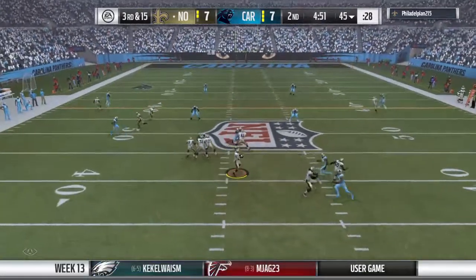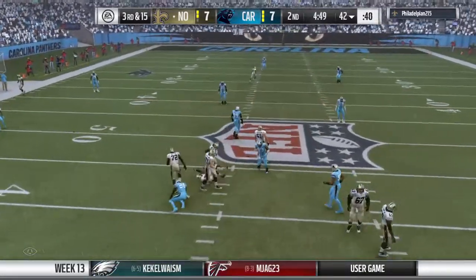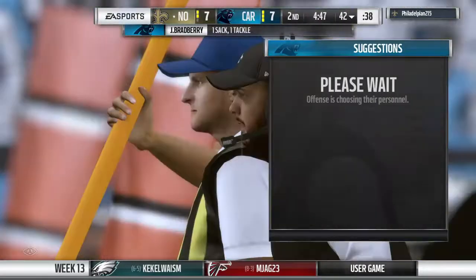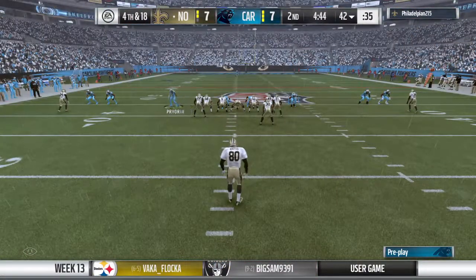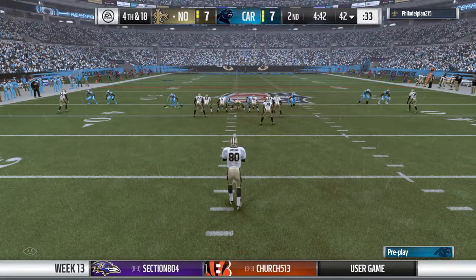Off the play fake, he'll look to throw. And he's going to go down. They sack him back at the 42. It'll be a sack and a loss of 3, but more importantly, it brings up fourth down.